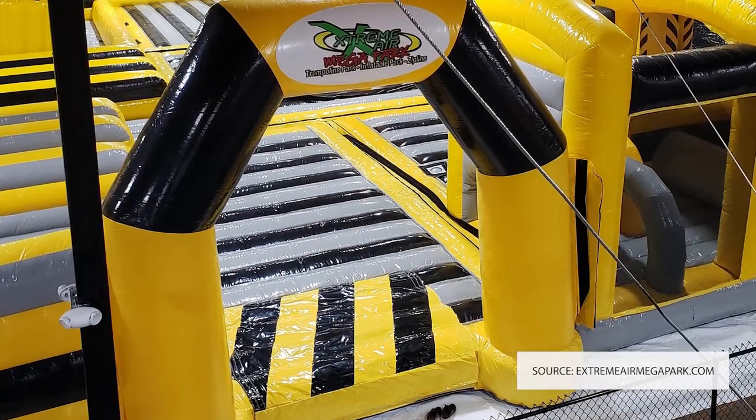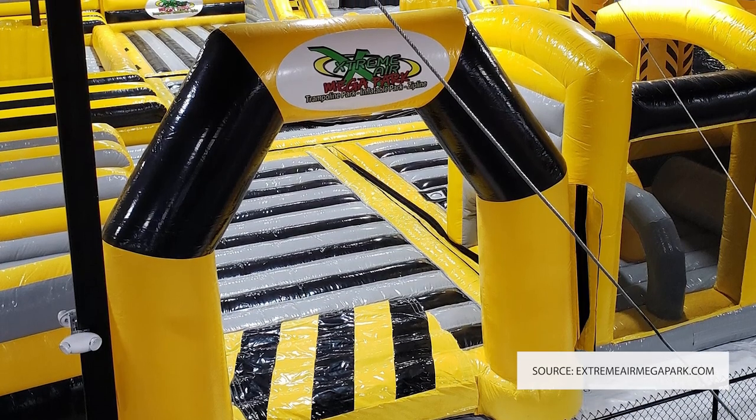Another really fun place to take the family is the Extreme Mega Park. It's a big trampoline park. If y'all have ever seen those trampoline buildings, has an inflatable park, a big playground for the kids as well. So there's something for all ages, from little kids to adults. They even have a zip line roller coaster, a lot of fun things, a little arcade. So that's Extreme Air Mega Park. Again, really convenient to get to right off Battlefield Parkway.